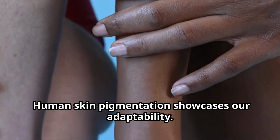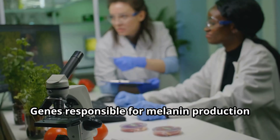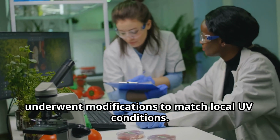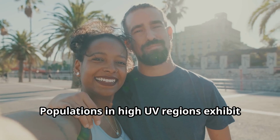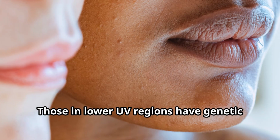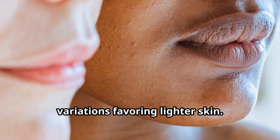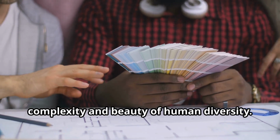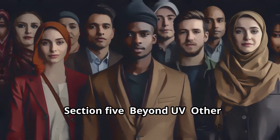Human skin pigmentation showcases our adaptability. Genes responsible for melanin production underwent modifications to match local UV conditions. Populations in high UV regions exhibit genetic variants promoting eumelanin production. Those in lower UV regions have genetic variations favoring lighter skin. These adaptations highlight the complexity and beauty of human diversity.